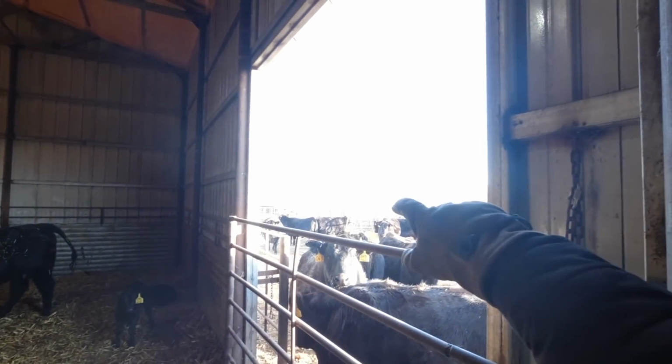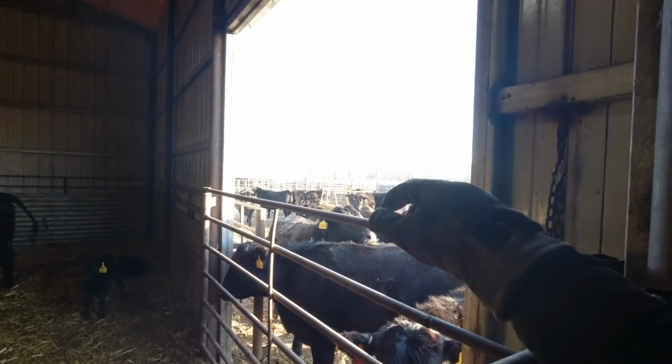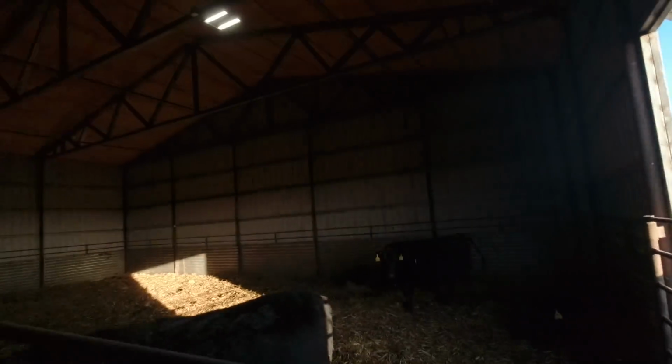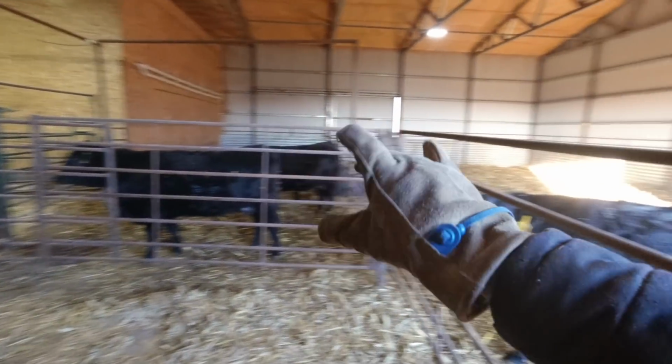After Dad's done with the hay grinder, we gotta feed these girls a bale. Oh, my camera needs to focus a little bit. They're out of hay back there. There's a couple pairs in here that we're gonna move out.